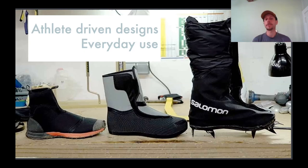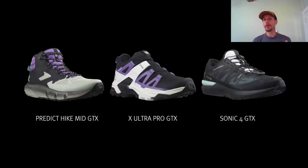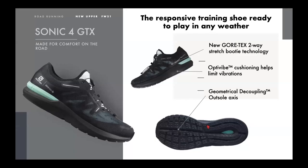A few of those products that we'll chat about today is actually the brand new Predict Hike. We have an update to the X Ultra, and then we've expanded the Sonic 4 franchise, which is one of our road running shoes. So to start that off, that's the one we're actually going to look at first, is the Sonic. It's a great everyday workhorse of a trainer. Can work for your speed days, can also work for your casual long run days. A really big selling point to this shoe is we've made it a winterized version this year. So you do have a GORE-TEX stretch bootie in there. So no matter your conditions, whether it's rain, slush, snow, your foot can stay dry and you can stay comfortable while you run.